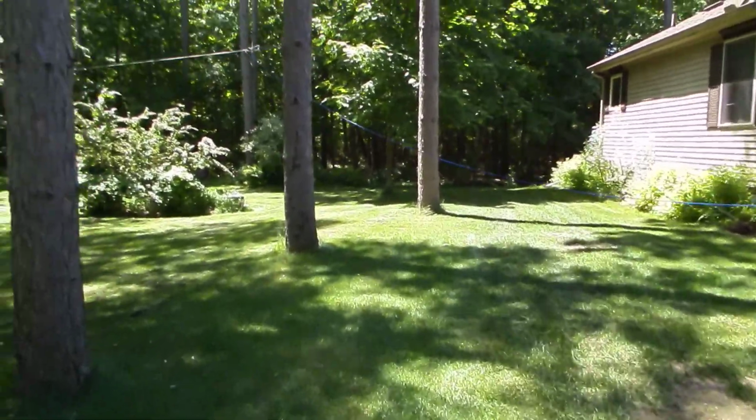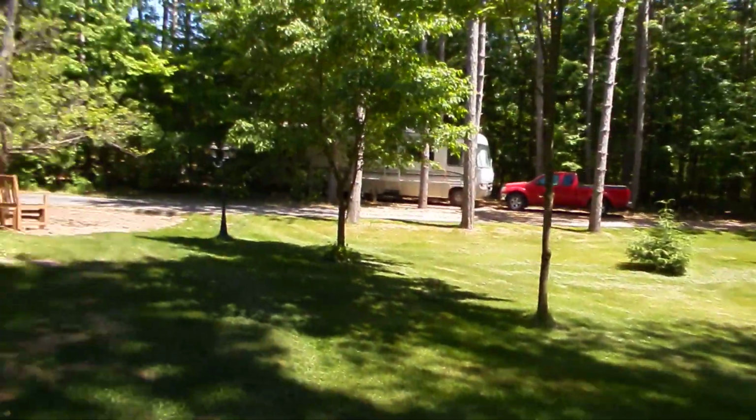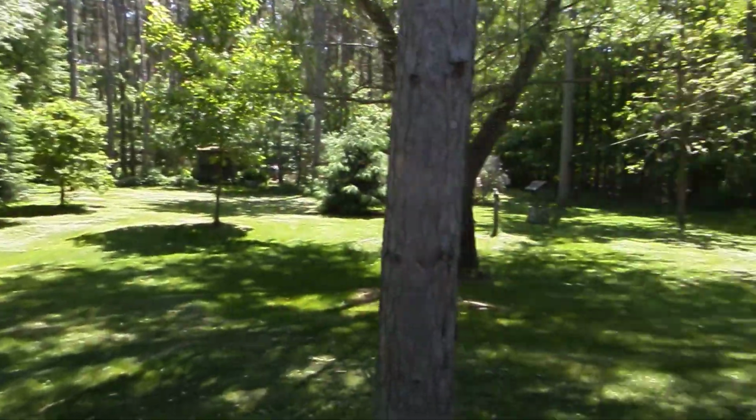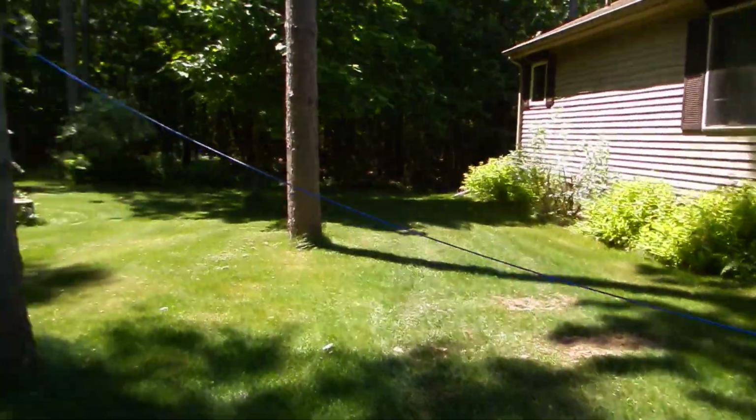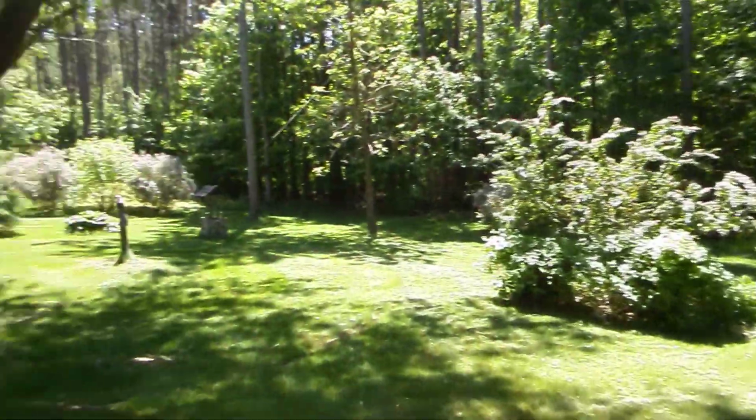You can hear the wildlife and how peaceful it is back here, because we're in the middle of the woods. A run for the dogs, which are all inside right now.